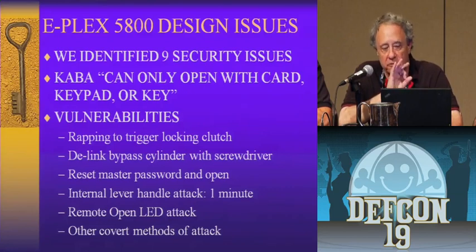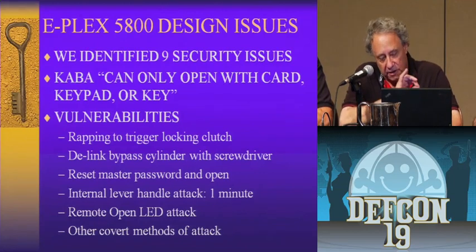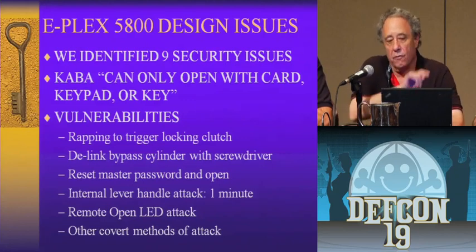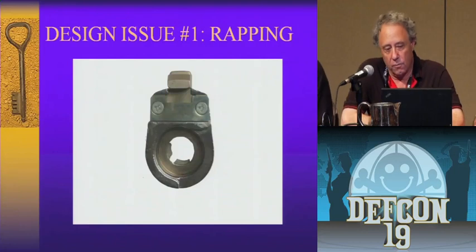So CAVA says you can only open these locks with a card, keypad, or key. Okay? Unfortunately, we figured out this lock can be wrapped open. We can de-link the bypass cylinder from the latching system. We can reset the master code to open. There's an internal lever handle attack that we're going to show you. There's a remote open feature, so the receptionist at the desk can have a push button to open the lock. We defeated that.